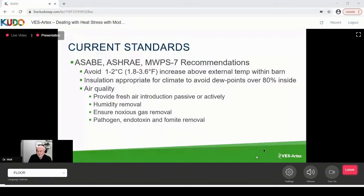And again, we don't want pathogens that can cause disease, but there are also other bacteria, molds, and organisms in that environment that could be in the bedding or whatever. Anytime they're present, the immune system has got to deal with these things when they're brought deeper into the lungs. So we want to make sure we're evacuating those elements out of the barn on an active level.